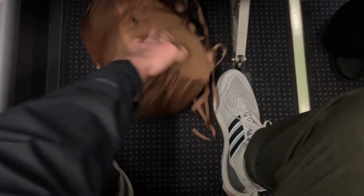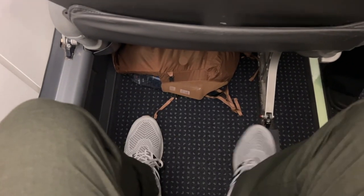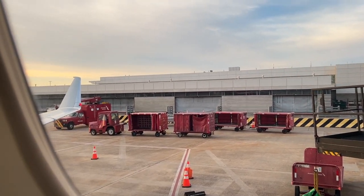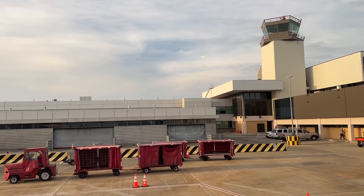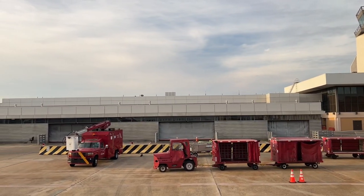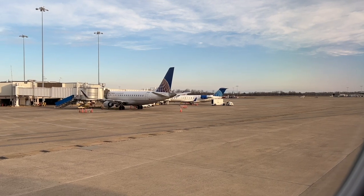Decent legroom here in 2A, enough for my bag to go in there, and also I had a bag that's up on top in the overhead bin. I originally purchased this flight in economy, but those in-app upgrade options got me, and I bumped up to first class for $55. For an hour flight, maybe not worth it, but for video content, I will literally do anything for you guys. Beautiful morning to fly today.